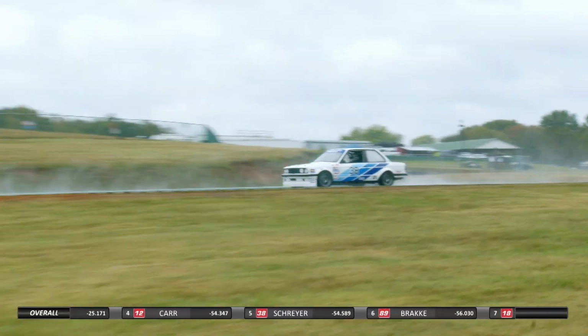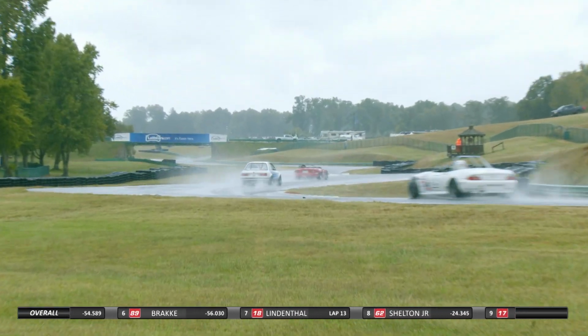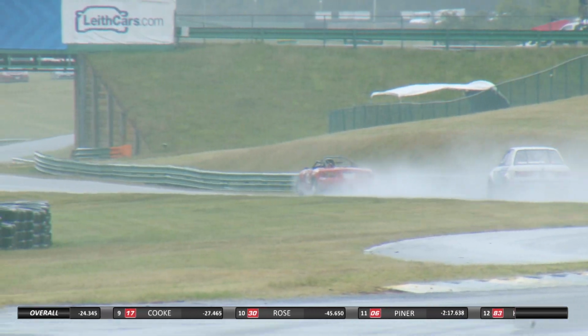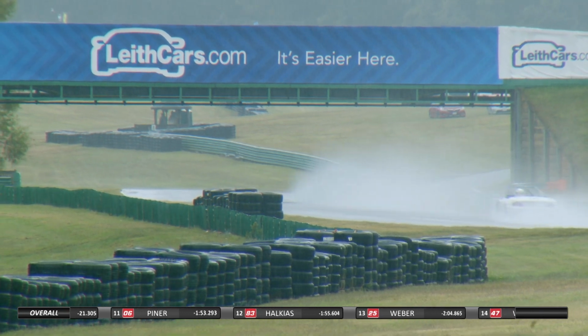Here they come onto the snake, under the bridge. And then into the climbing S's, where Schreier has challenged all race long, in fact going side by side with Joe Carr through that section at an earlier stage of the race. So here they are, nose to tail.